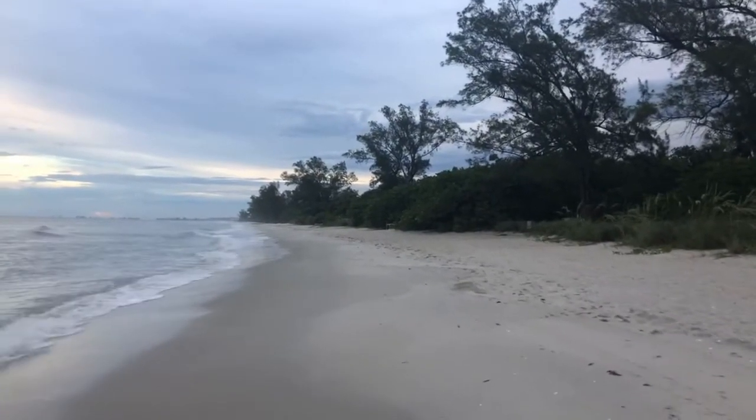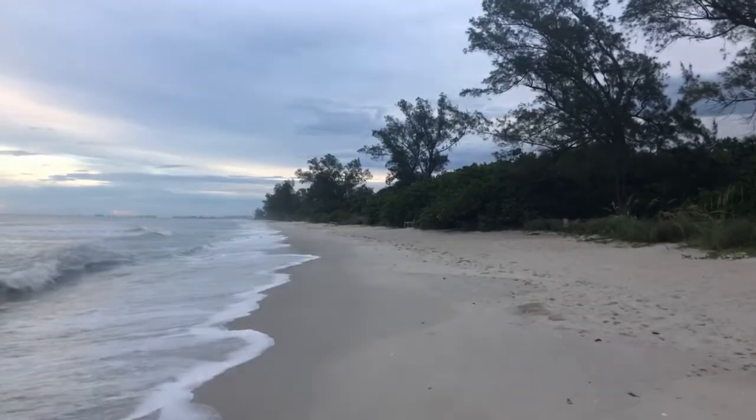Awful quiet out here this morning, except for the waves.